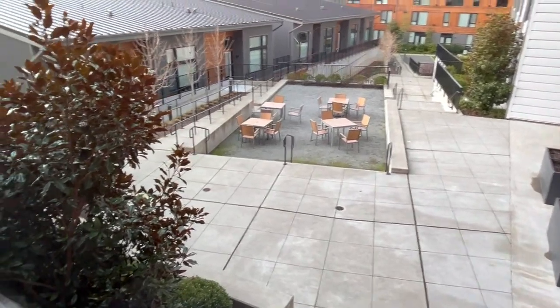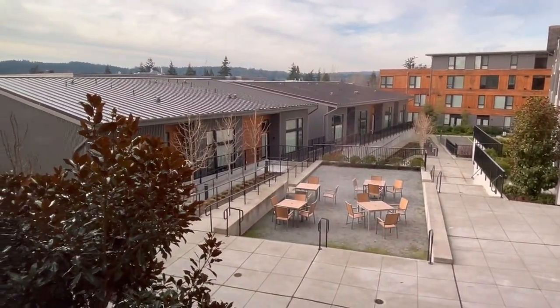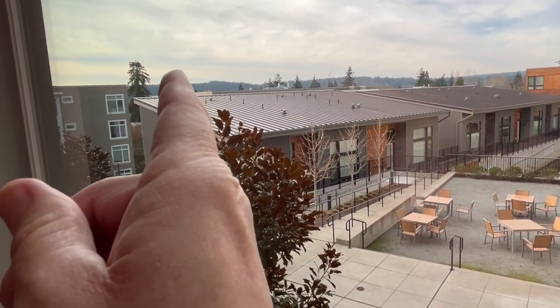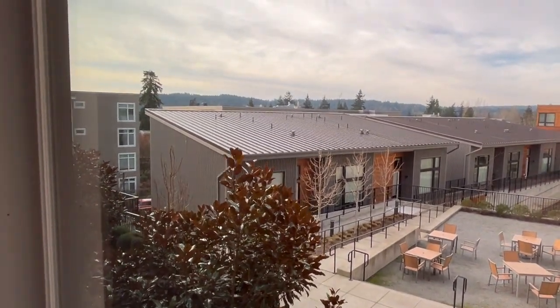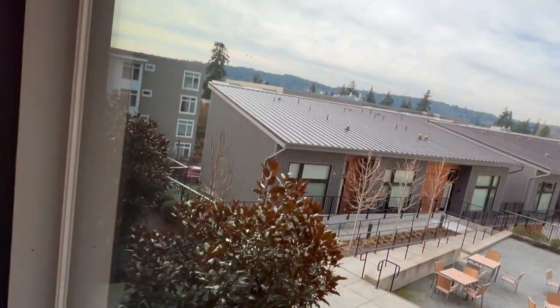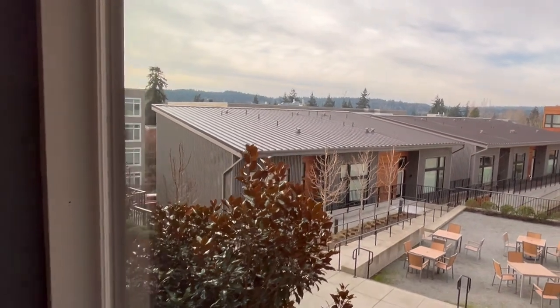It's a beautiful day out here today. Just beyond the courtyard over here is the ferry that goes to Seattle from Bainbridge Island. You could see it, operating drone. I don't think you could see it. You might see the water over there.